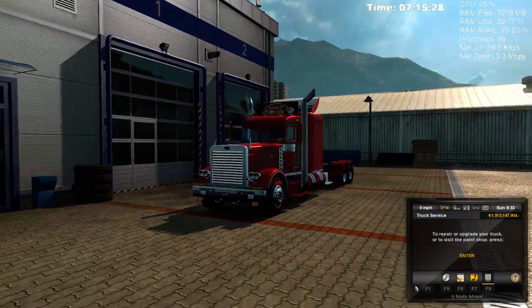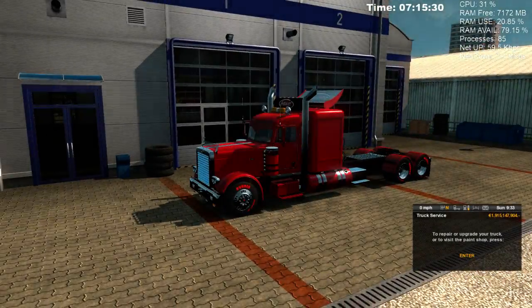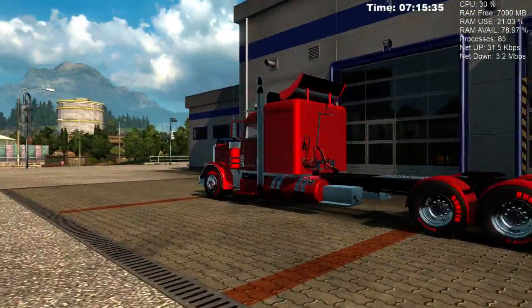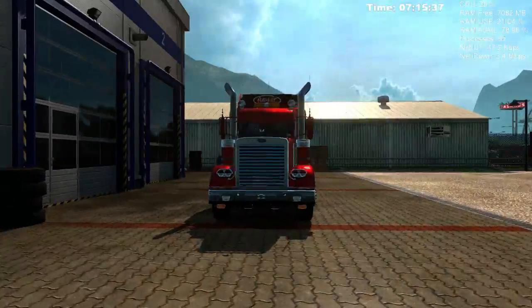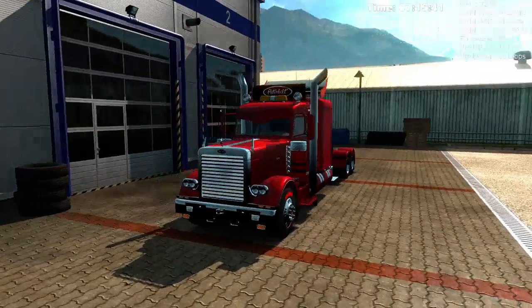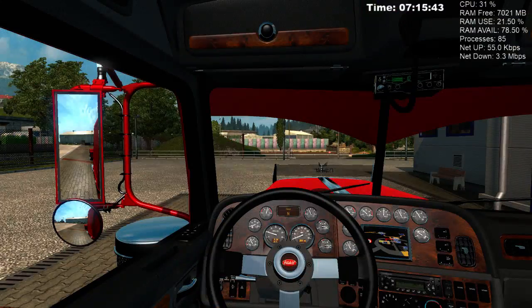And we're also doing it in the Peterbilt 389 custom modified truck with the long chassis, you can tell, and the 359 headlights, not the 351s, because that makes it look like a 351. The 359 headlights.